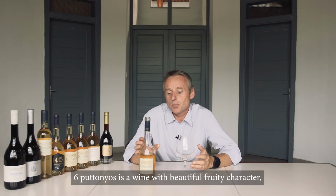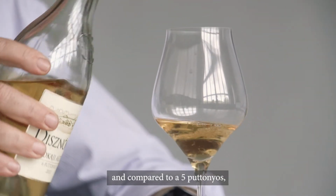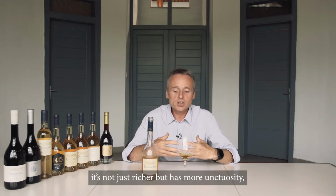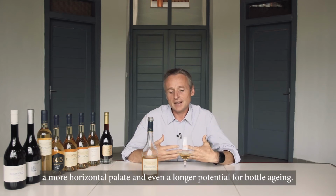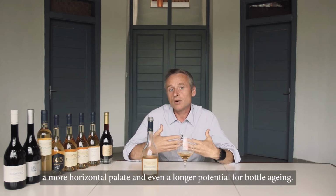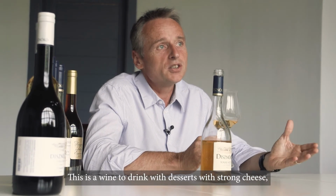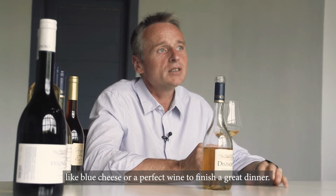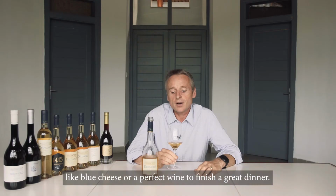A 6 puttonyos is a wine with beautiful fruity character, and compared to the 5 puttonyos, it's not just richer, but has more unctuosity and more horizontal palate and even a greater potential for bottle aging. This is a wine with dessert, with strong cheese like blue cheese, or a perfect wine to finish a great meal.